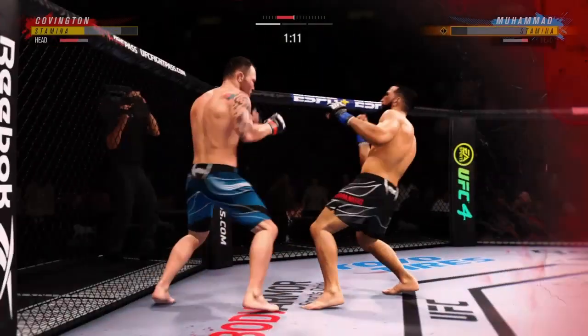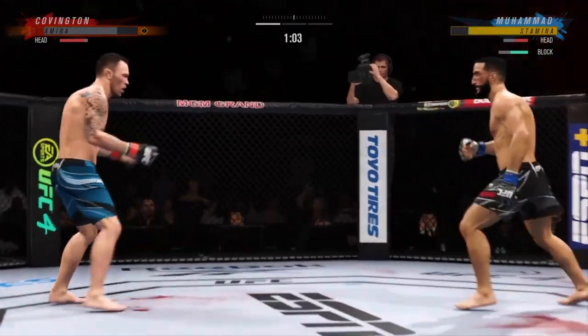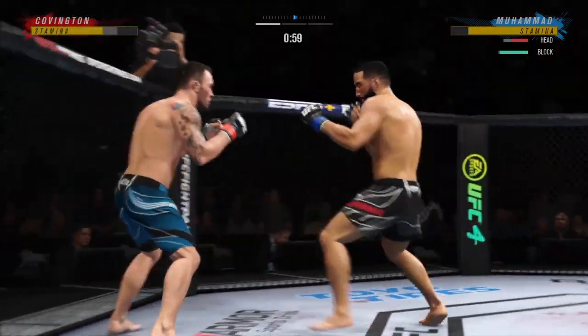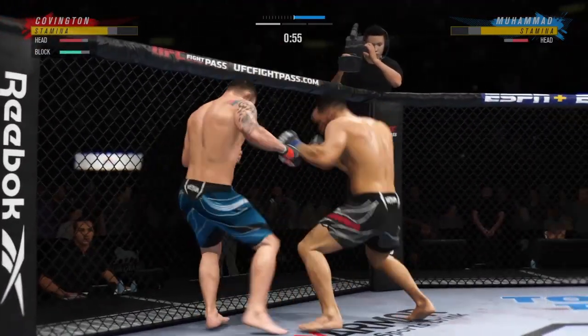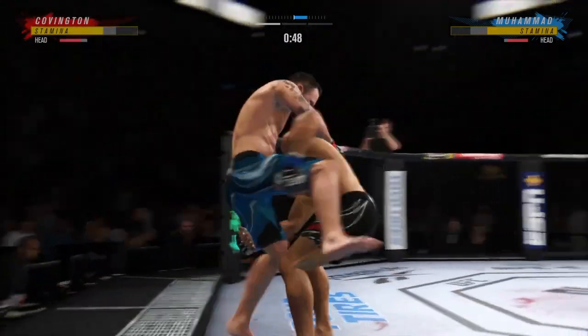So just over. Oh, snaps his head back with that offering. DC, he is hurt. What a beautiful uppercut. It landed beautifully. Perfect placement on that shot. Stuffs the takedown there. How good is his takedown defense?